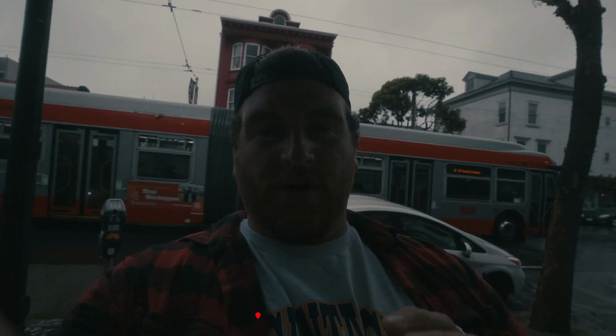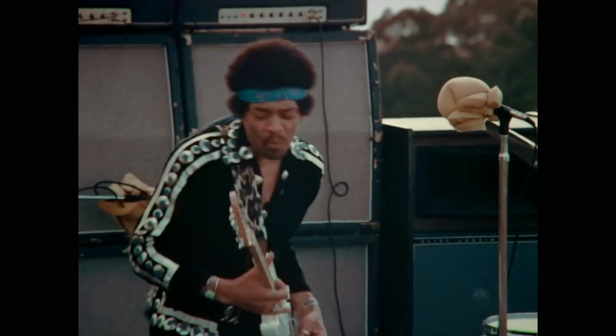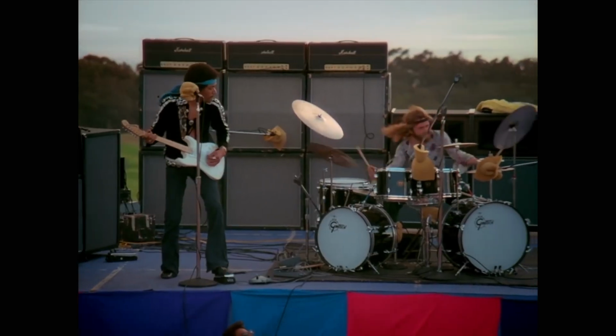All right, you guys, so our first location on Haight Street is Jimi Hendrix's house. I know in an earlier video on this channel we went and checked out where Jimi Hendrix hung out and played guitar in Vancouver, but this location was absolute magic.